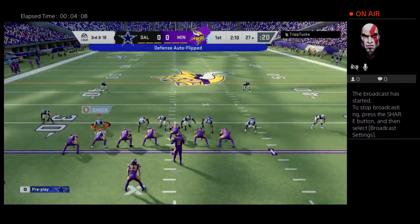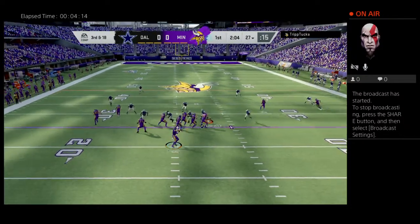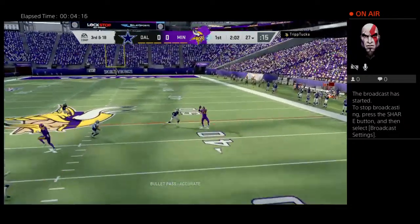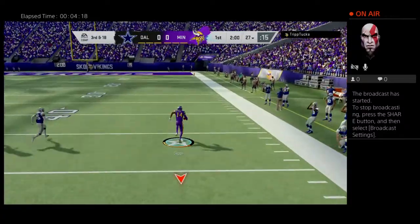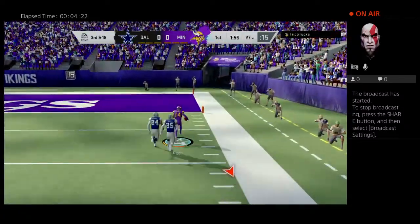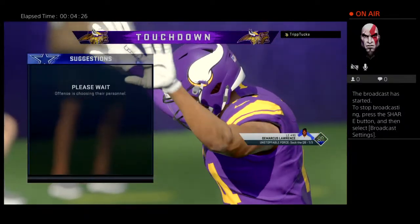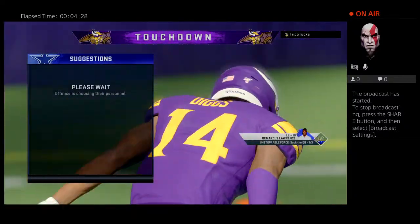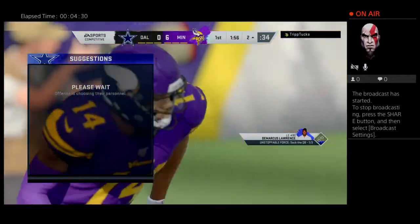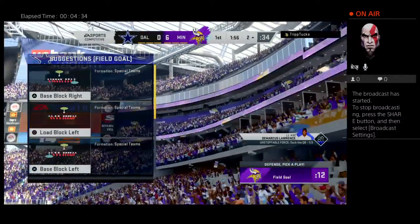So now after the sack, Cousins and the Vikings come up here 3rd and long. 3rd and long for Cousins. He's got it complete to Stefon Diggs. The 30, the 20. Touchdown, Vikings. Stefon Diggs, 73 yards, as his guys are able to strike first here in this opening quarter.